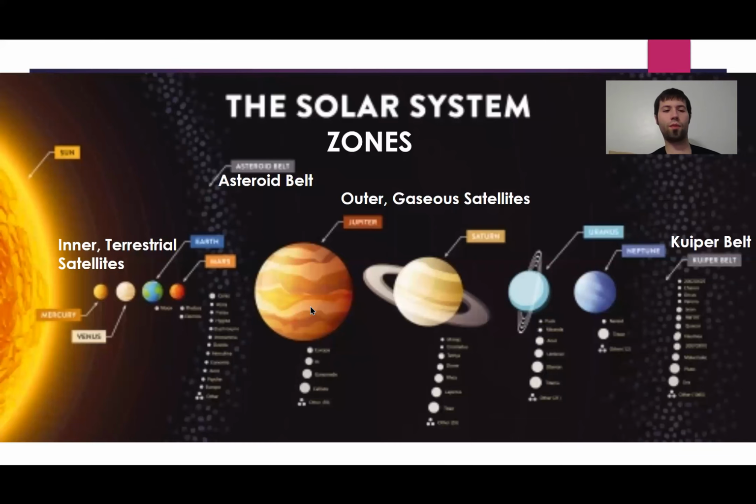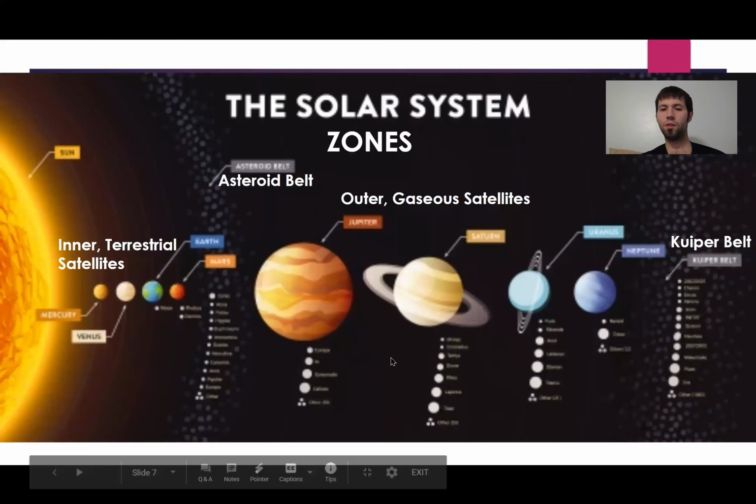All right, so those are our 4 solar system zones: the inner terrestrial planets, those dense rocky planets. Then you have the asteroid belt. Then the outer gaseous planets, where maybe there's a solid surface beneath those clouds, but nobody really knows for sure. And then the Kuiper Belt, which is kind of like the asteroid belt, but the objects are a little bit bigger and colder than the asteroids.